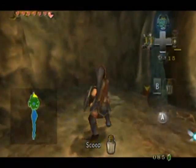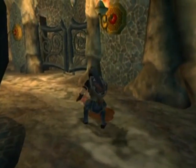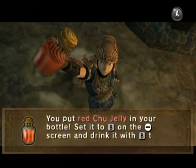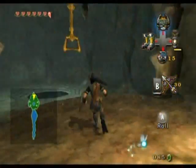Oh! How dare you! Where are these chews coming from? Are they popping in from the ceiling? I'm going to grab some red stuff just for later and conserve it, just because 8 hearts is rather nice. That is a full health recovery, actually, at this point in the game.